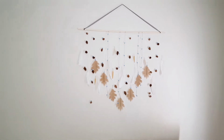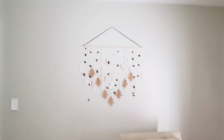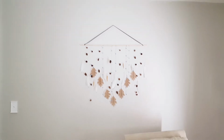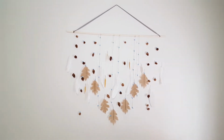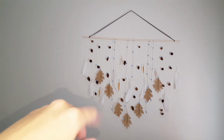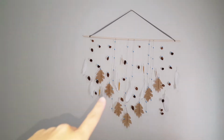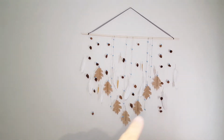It took me like 4.5 hours to make. I just really wanted something on this wall that wasn't another picture or anything, and something that reminds me of fall. It's our favorite season around here. So that's pine cones on there, some feathers, white feathers, goldish feathers, and then burlap leaves.